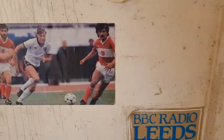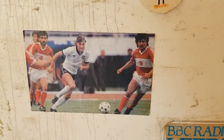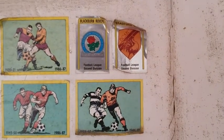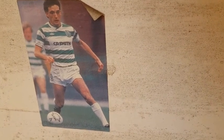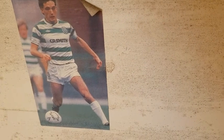Some old football pictures there. Don't really know much about football, so if anybody can tell me who they are, answer down below. Obviously a bit of a Leeds fan. I think that's Scottish. Yeah, Celtic even. But I don't know who the fellow is.